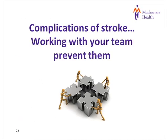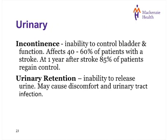So here at the hospital, one of the things that we're trying to do is to prevent you from getting complications. As a team, which includes you and your family, we work together trying to ensure that the complications don't occur. One of the big ones is urinary problems. Patients can get urinary tract infections. These can come through two different mechanisms.